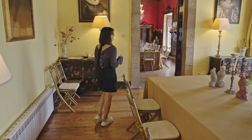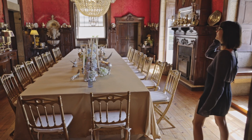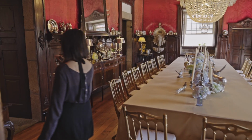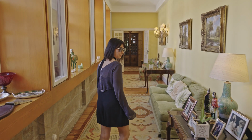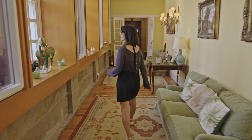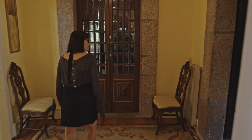It was an amazing experience. Don't whisper. Look at this chandelier. That's where they do dinners, and there are more rooms to explore. Come over here. I think these are the owners of the mansion. This is also pretty, but I think that's the reception area. It's beautiful.